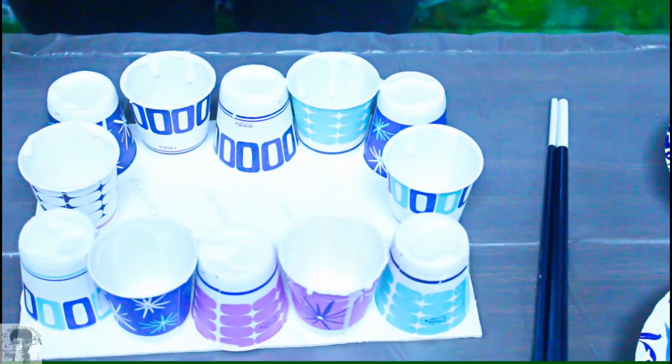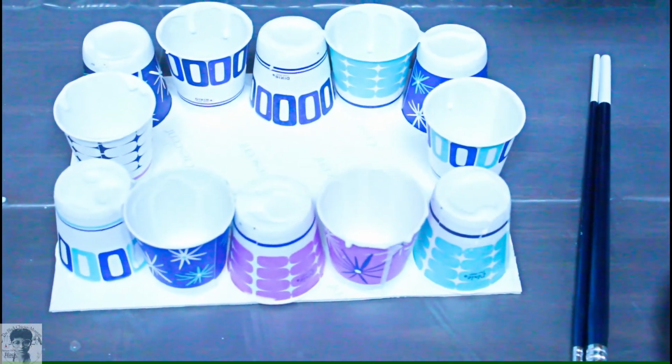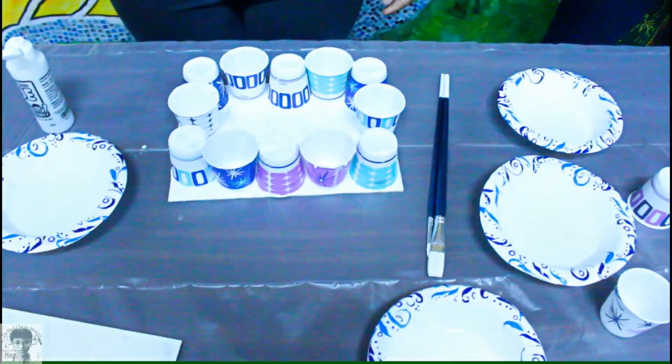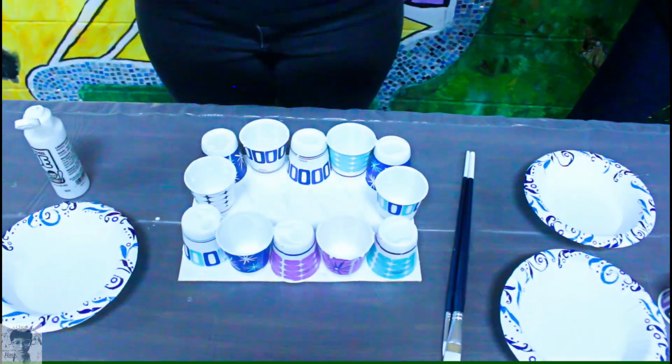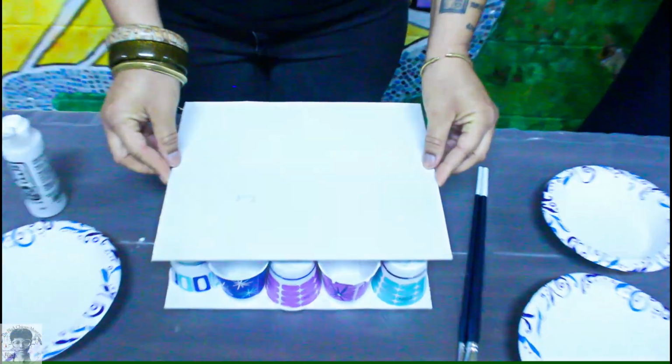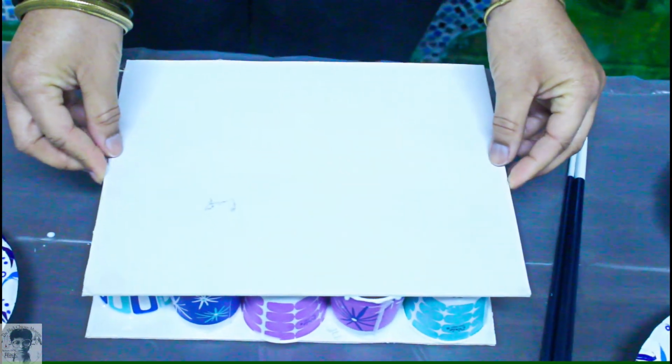Okay. Awesome. And see, that didn't even take so long. And the other thing is we don't have to rush. We can take our time. So now you want to take your other piece of board there. Okay, here's my second board. Yep, and you're just going to flip it so the words are down. Okay. And then you're just going to place it right on top.